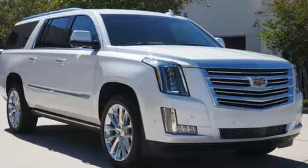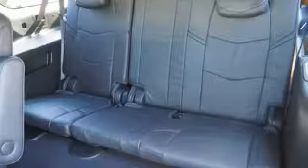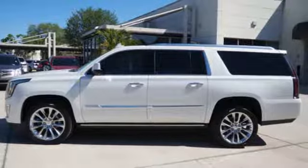This exceptional Escalade ESV is not a luxury SUV to just drive, it's one to experience. See it for yourself today.